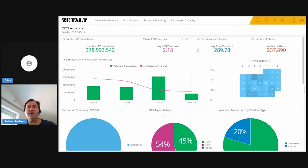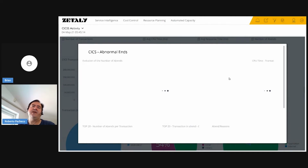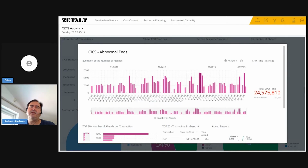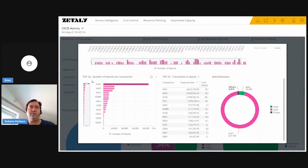Okay, on those KPIs we have details. So, for example, here we have more than 200,000 abends. If you want to see more details about the abends, you just click there, and then you have a jump dashboard that will show you more details about the abends. So you have the number of abends day by day. You hover the mouse here, and you have a pop-up showing the number of abends and the CPU time consumed by all those abends. Here, I scroll down, I have the top 20 transactions that abended. So here we have this particular transaction with 85,000 abends.